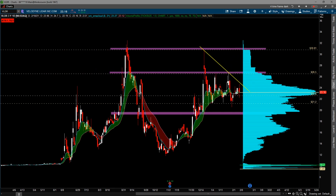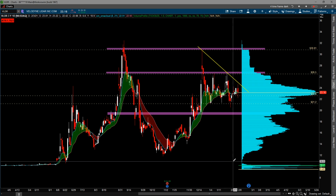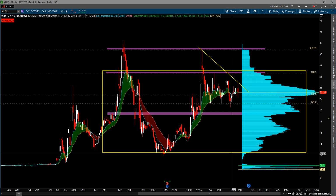So if we go back, that's way down here, so it's kind of distorted. If I were going to do this, I'd be basically looking at this balance area. This is probably the balance area here, and then we're looking at this as a potential point of control for this balance area, because this is the price level that traded with the most volume.